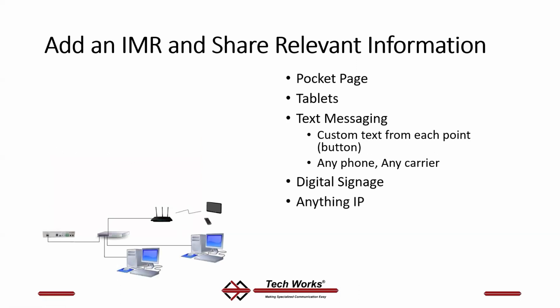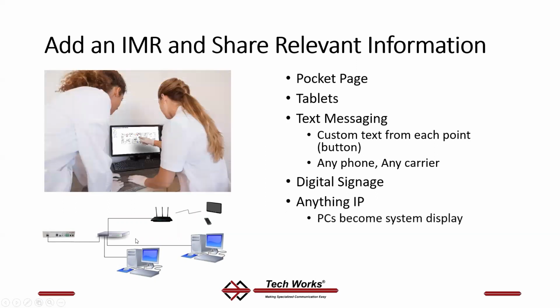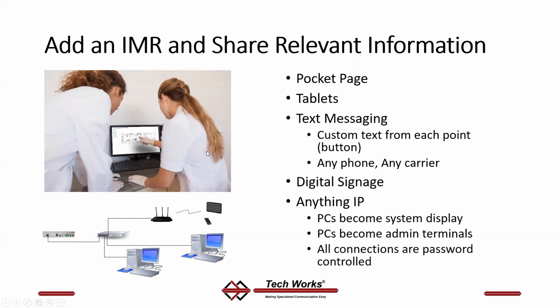How does it work? The IMR is a little box that connects to the clinic call or the nurse call system and plugs into your network. So anything IP, including PCs, a PC in an exam room or at a nurse's station suddenly becomes a system display. It can also become an admin terminal. Who gets access to controlling the information or what they see on the system is totally controlled by passwords. So not everybody sees the same thing, and not everybody can access the programming or other features. You see what you need to see based on your credentials, how you log in.